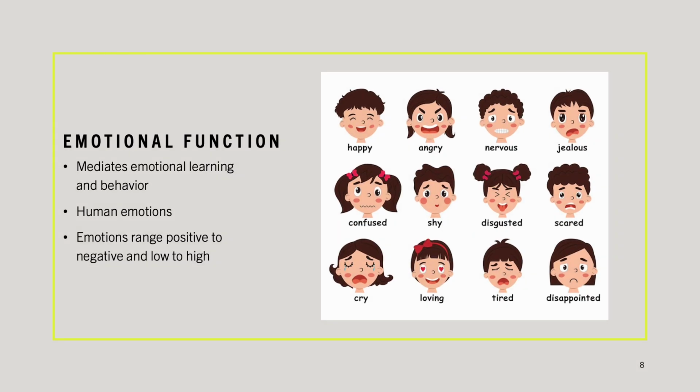The amygdala is also responsible for mediating emotional learning and behavior. It handles human emotions such as happiness, sadness, excitement, fear, and anxiety. The reason we are able to know that emotions connect to the amygdala is from studying monkeys and observing changes in their emotional, feeding, and sexual behavior.